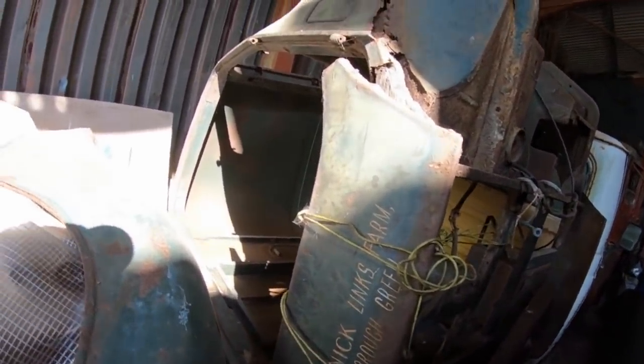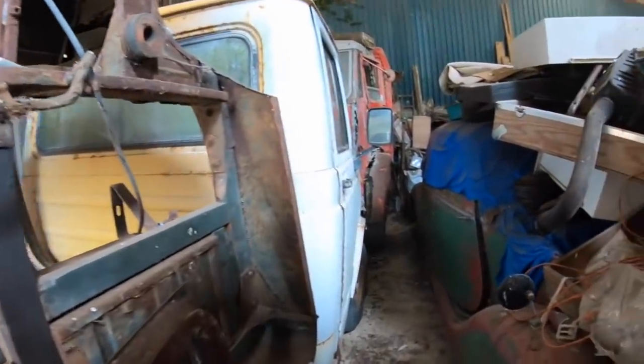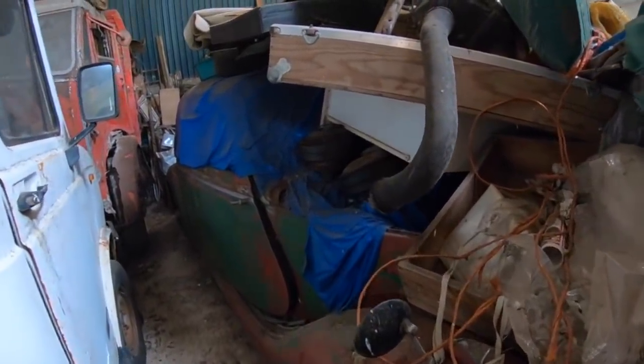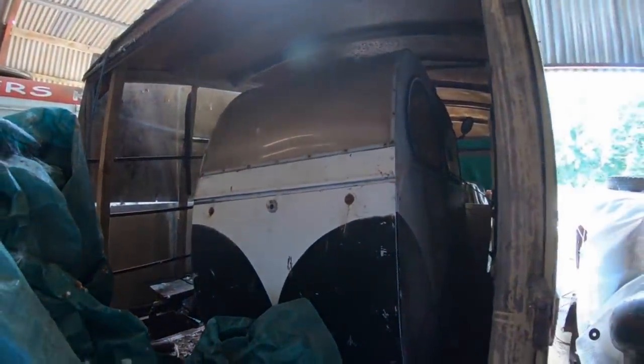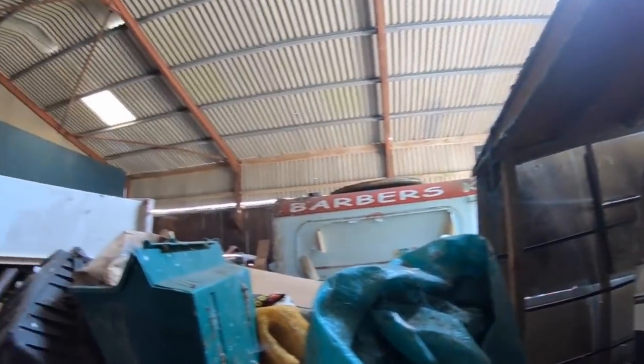Actually, proper old school sign writing. Again, that's a dying trade. Oh, that's cool. This side is definitely a bit more protected on it. Surprising what you can do. Look at that little thing. Not entirely sure what that is. That's like a sidecar maybe, or I don't know. It's different.